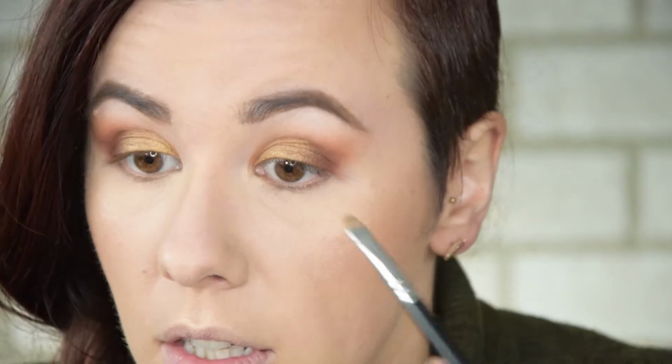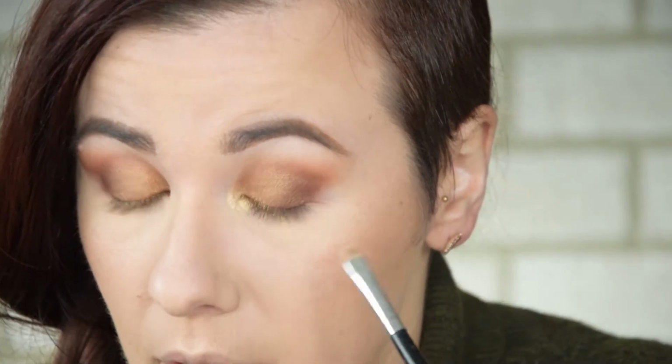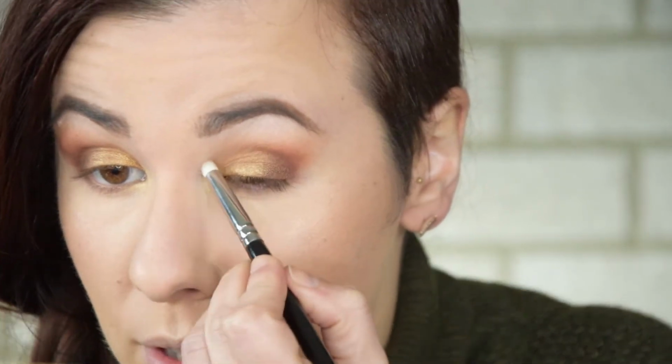Okay, my base is done. Now let's get back into the Soft Glam palette, and let's do under eyes or lower lash line and inner corner. For the inner corner, I am going to take Fairy, this shade here. I think it's a very nice light gold shade that fits very well with all of this color scheme in the palette. It is very pretty. It is very pigmented, as you can see.